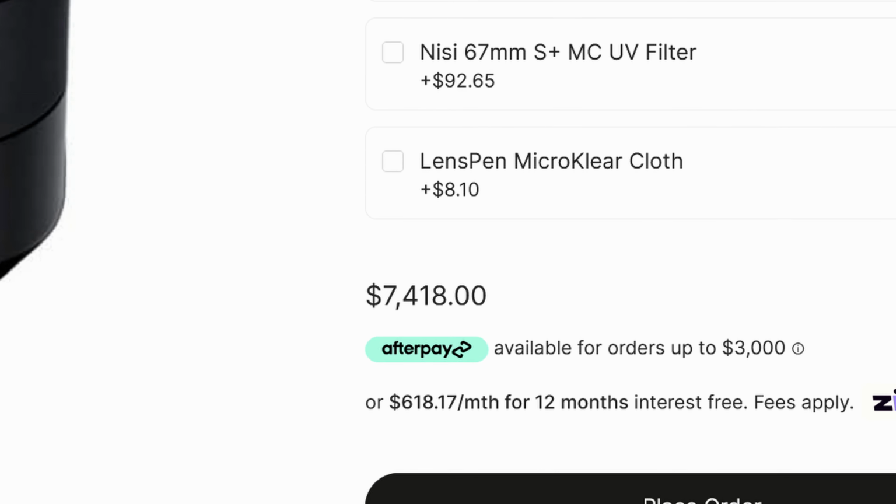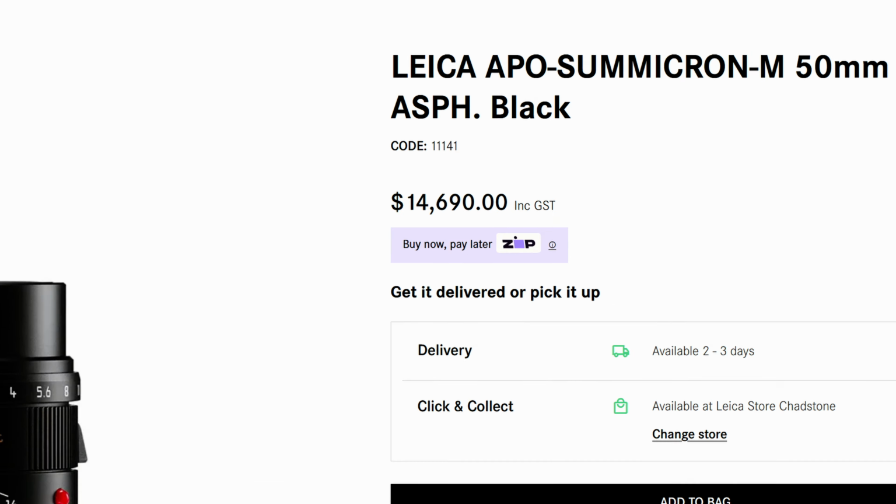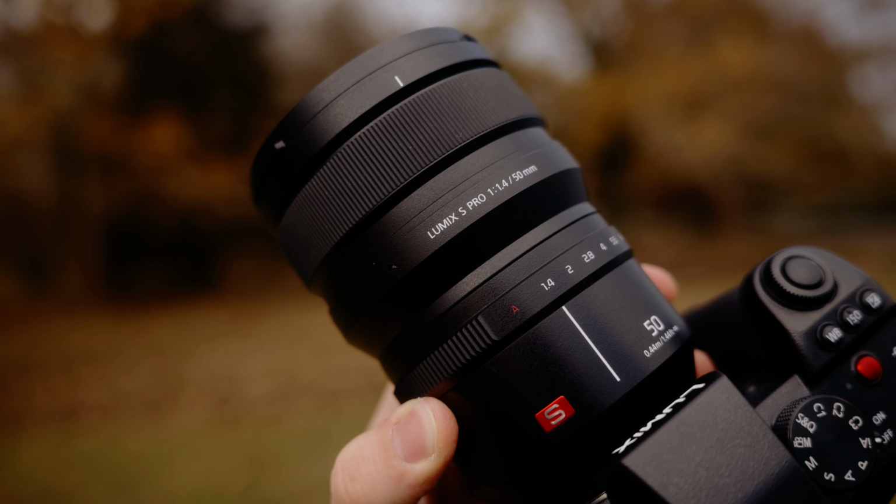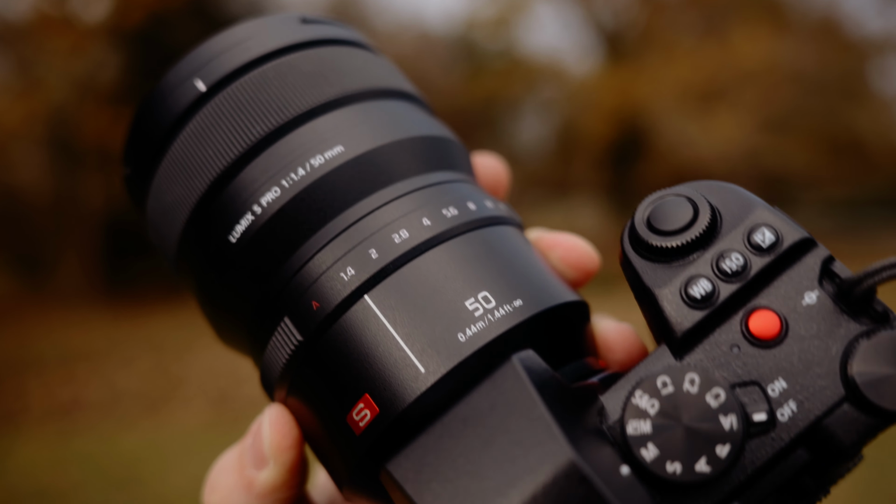What if you took the 50mm lens and turned it all the way up to 11? No expense spared, what would really be the absolute best 50mm ever? There are a few contenders out there, maybe the Zeiss Otus 55, or the Leica APO-Summicron, maybe the Noctilux. Well, I think it's actually this, the Lumix 50mm f/1.4 S Pro, and in this video, I'll explain why.